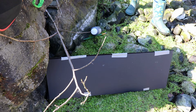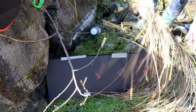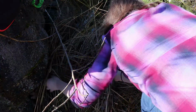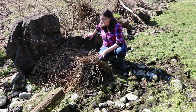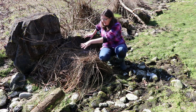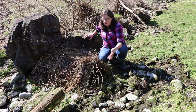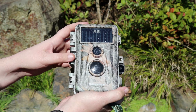Now that we have a shelter over our track plate, we have one final step, and that's to disguise it. We're going to camouflage our track plate so it doesn't stand out as much to the wildlife. Wow, look how disguised we made this track plate. It's very cool. You can hardly see the plastic or the duct tape on it. Hopefully, maybe tonight, we'll get an animal to come in, eat our bait, and leave some tracks for us.